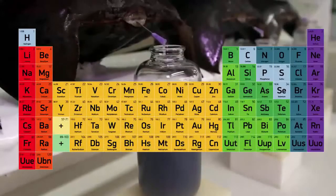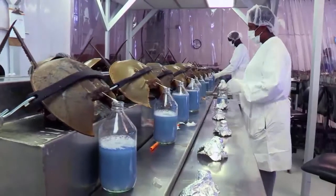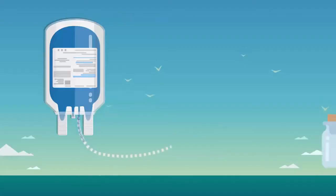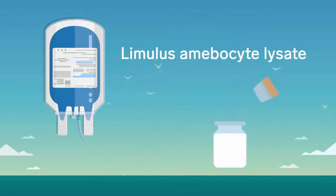The blue color comes from copper in the blood. But that's not its most interesting feature. The blood contains a special clotting agent. It's used to make a concoction called limulus amoebocyte lysate, or LAL.